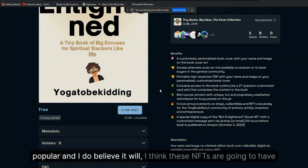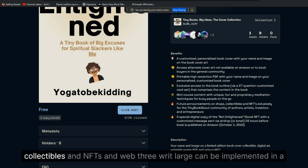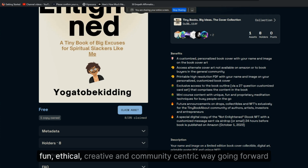And I think ultimately, as our publishing platform gets more and more popular, and I do believe it will, these NFTs are going to have a lot of value and be quite innovative with respect to how digital collectibles and NFTs and Web3 writ large can be implemented in a fun, ethical, creative, and community-centric way, going forward.